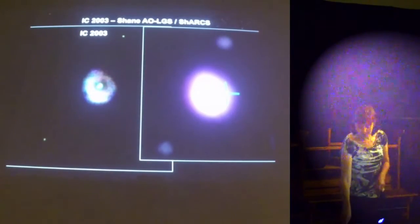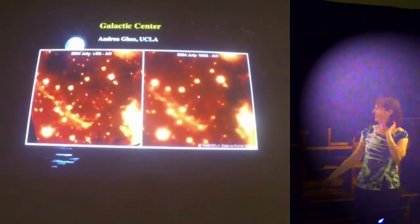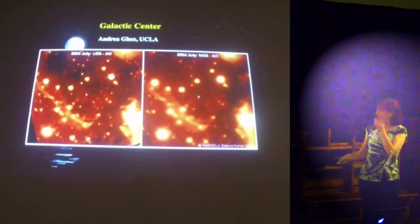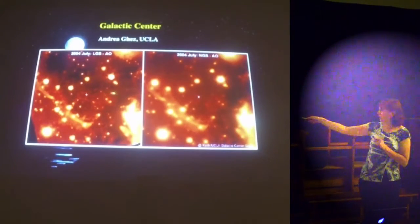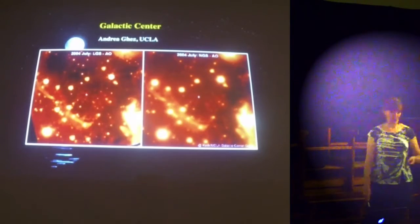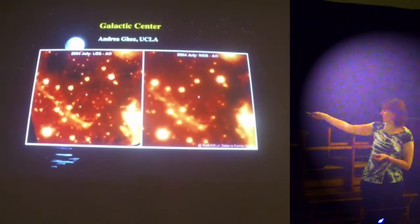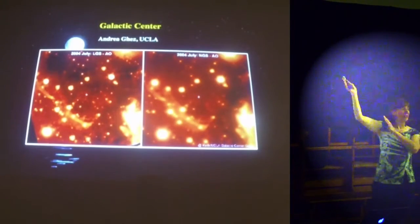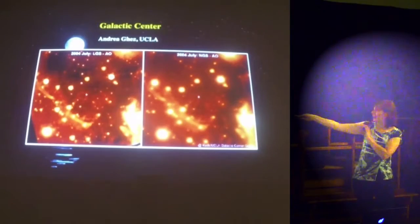When you use a laser guide star with a bigger telescope, such as Keck, you get great results. Unfortunately, I don't know the angular scale here, but these images are probably corrected to be 0.04 arc seconds or something like that across. So with natural guide star AO, the natural guide star is off in some corner here. I've forgotten exactly where the natural guide star is. But since it's off axis, the correction is not so great. With the laser, because you point the laser right at the center of the field, all of a sudden you see a lot more detail in the stars.